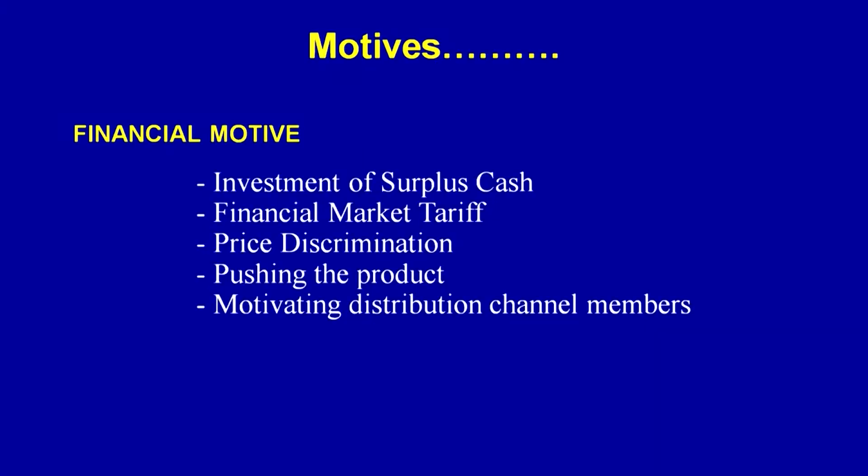So apart from many other incentives, giving credit can also give the reasons to maximize the sales, or to help the retailers change their loyalty from the buyers to the sellers. So these are the different motives. We call it investment of surplus cash. We go sell on credit. Financial market tariff we have already understood. Price discrimination is one important reason. Pushing the product and maximizing the sales is another reason. And motivating distribution channels or channel members is another important reason.